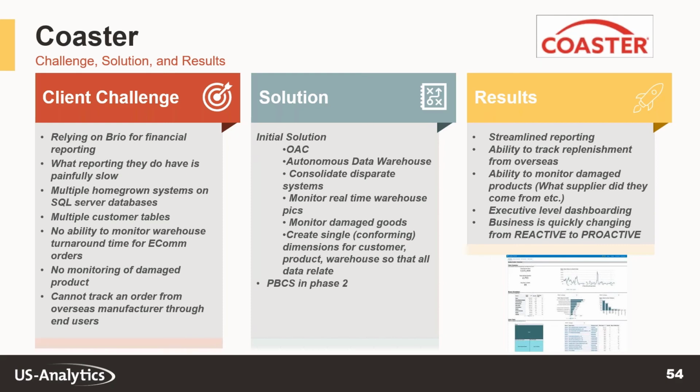We were able to consolidate all these disparate systems, the multiple homegrown systems, multiple customer tables, and bring it all together so that we could produce and monitor the real-time warehouse. We were able to get tracking of damaged goods. We were able to pull data from the products being ordered all the way in through the warehouse and into the end users, with a planned phase to include PBCS.